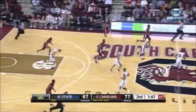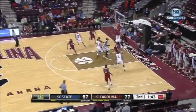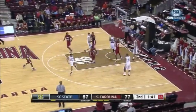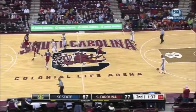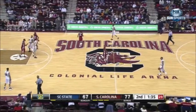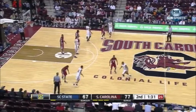Palmer got the block. Phillip Henry came out of there with it. Well, that's a good rebound that time by Lakeem Jackson. It's Jackson's eighth. I think the Gamecocks are going to start to slow it down. They're going to pull it back out, run some clock. Why not?